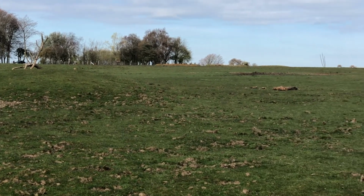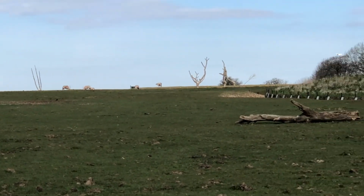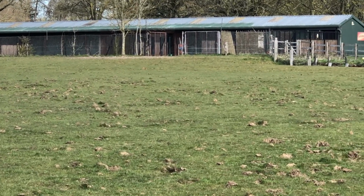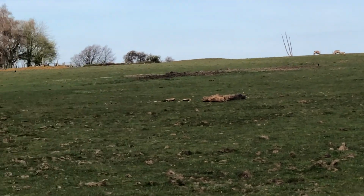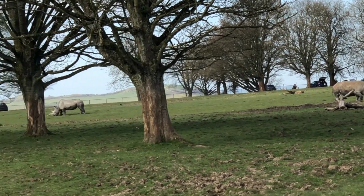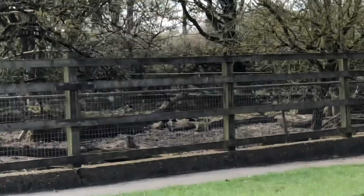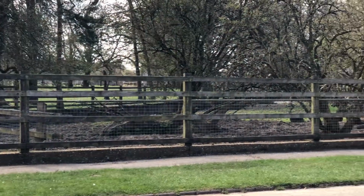And if you look right at the back, I think that's antelope. I mean, you can't even see the end of this enclosure, it's so huge. But yeah, I'm guessing it goes all the way around back there. And oh, it's just so lovely. I'm not sure what's in there, but I might go and investigate.